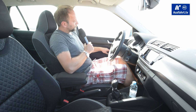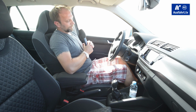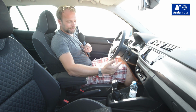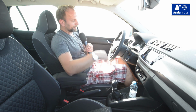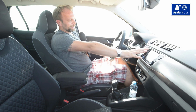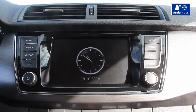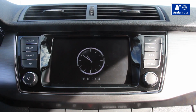We have power steered windows at least, and we have seat heating with two different options. By the way, it's pretty hot in the car right now. In the center, in your focus, once you move your eyes from the street to the car, you have the infotainment display, and that's pretty new.